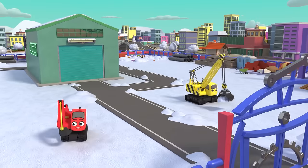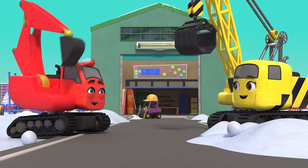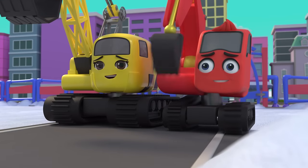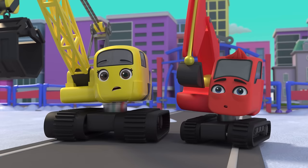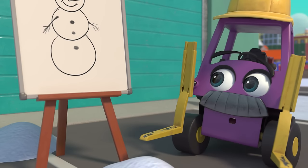It's a snowy day at the construction site. Look, Digley and Dazey are having a snowball fight. Oh no! They almost hit Mr. Rubble. And he looks angry. But he was only joking. I wonder what they're building today. A snowman? That's going to be so fun!